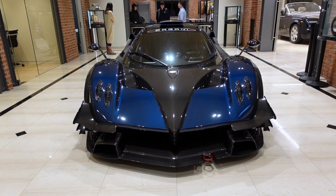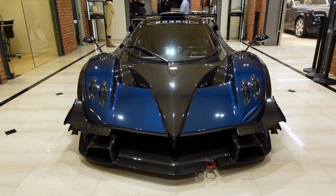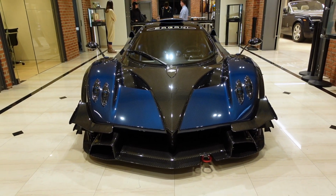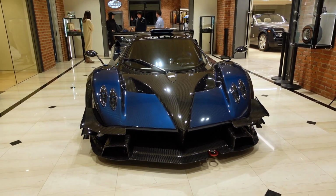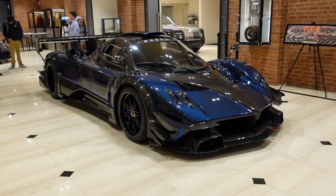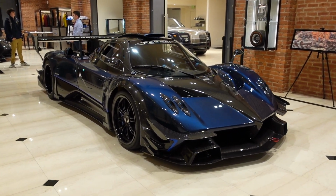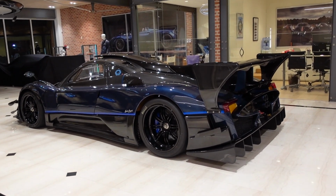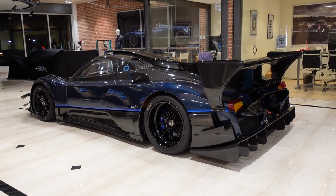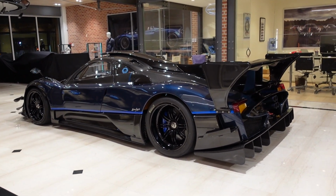There are only 5 Zonda Revolucions in the world, and this one is number 5 of 5, a car that was shown at the Geneva Motor Show in 2014 before spending its life with its owner in Japan. Pagani of Greenwich brought this car from Japan to the new owner in the United States. The new owner lives in California, but the car has been on display here in Connecticut for a few days now. So Pagani made 15 Zonda Rs, and then they made 5 Zonda Revolutions.